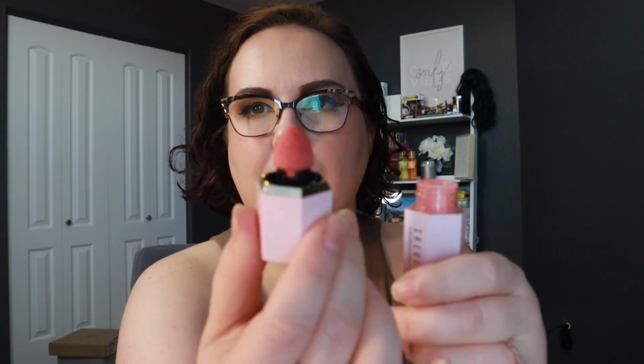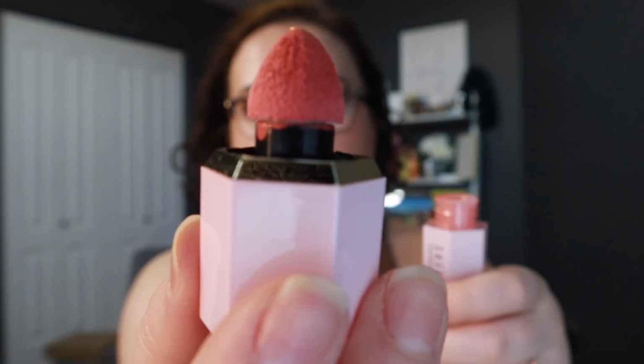This is the Color Bloom Liquid Blush in the shade Rose Ritual, and I just really thought that the packaging was quite intriguing. The way that this is kind of gives me Rare Beauty vibes.